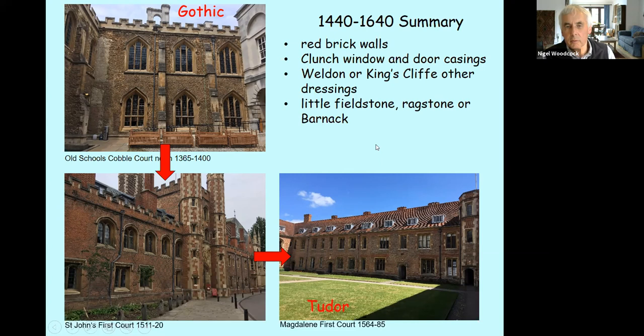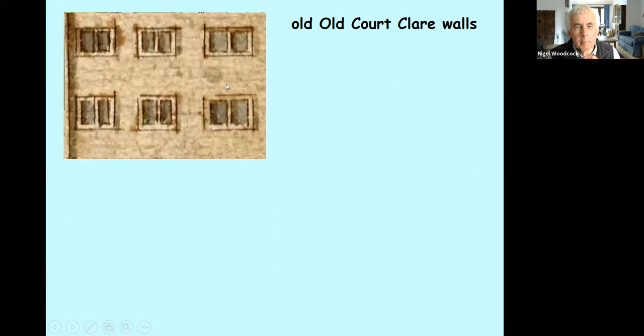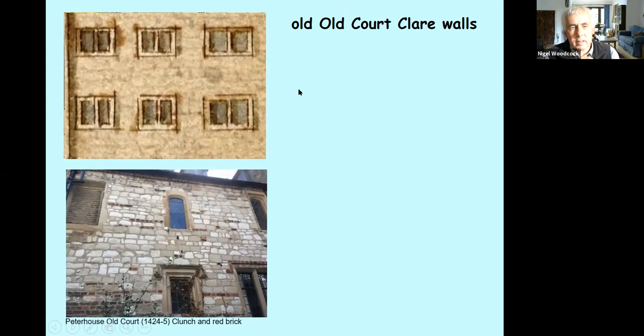So having learnt about the rest of Cambridge, let's turn to trying to understand what Old Court was built of. If we enlarge this drawing, you can make your own mind up, but to me, this doesn't look like brick. It looks like quite largish blocks of a light coloured stone, and the windows look to be about the same colour. So I think that the Old Court was made of clunch. It was made of chalk, probably without the bits of red brick which we see in the back of Peterhouse here, which is one surviving example of this. And so that's my guess.